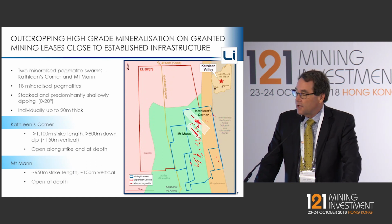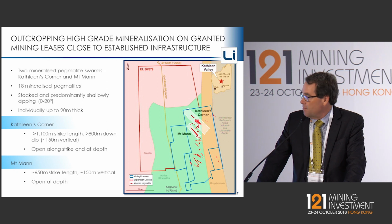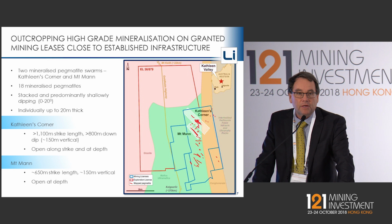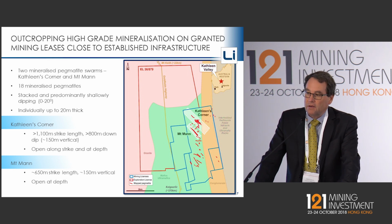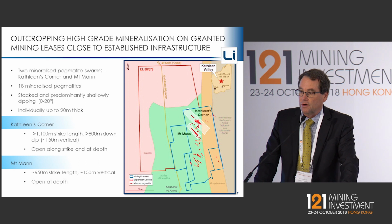Okay, this is what it looks like. We have two prospects, Kathryn's Corner and Mount Mann. We have a total of 18 mineralised pegmatites. They're stacked. Most of them are shallow dipping, less than 20 degrees, so they're suitable for open pit mining, and they outcrop. And individually they're up to 20 metres thick, so they've got some good size.